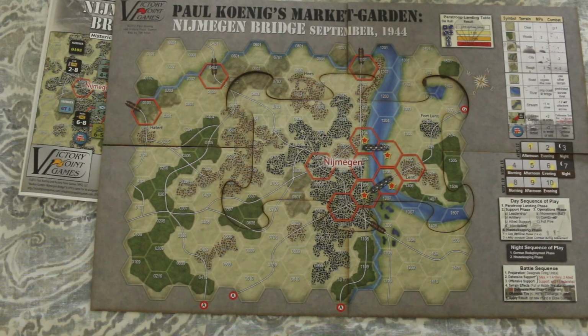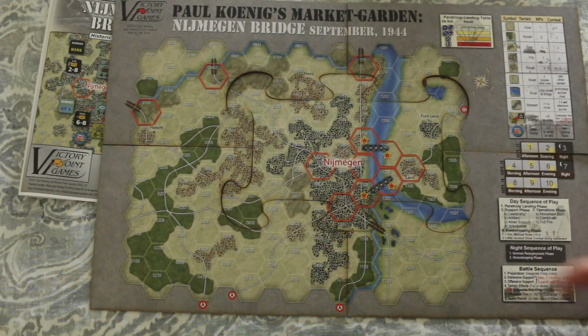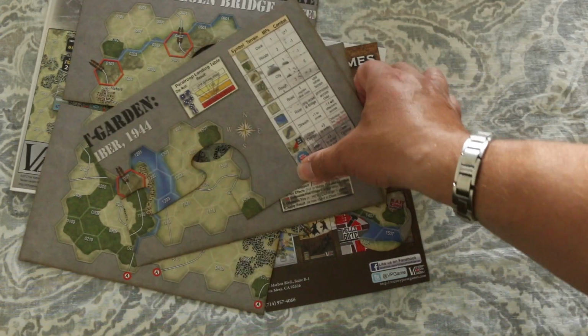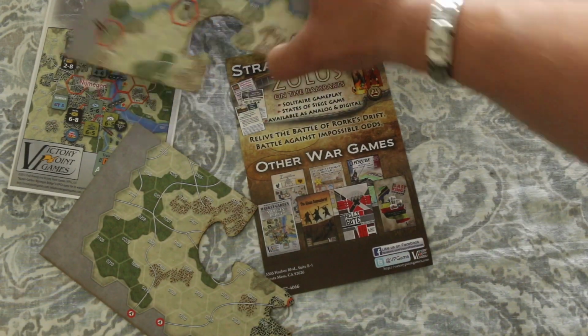Here's the sequence of play: paratroop landing phase, support phase, leadership, artillery, allied support, interdiction, and then the operations phase where you do movement, combined arms, and fire. And then fourth is the housekeeping phase. At night there's a different sequence of play: German redeployment phase and the housekeeping phase. And the battle sequence is preparation, designate firing units, defensive support, offensive support, terrain effects, and defensive fire. Then offensive fire, and then you apply the results. This series is easy to learn, and they play pretty quick.